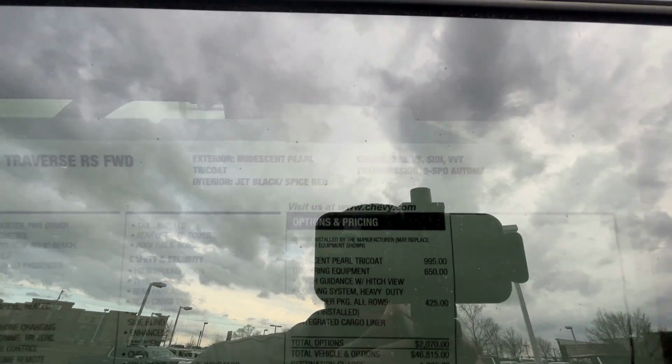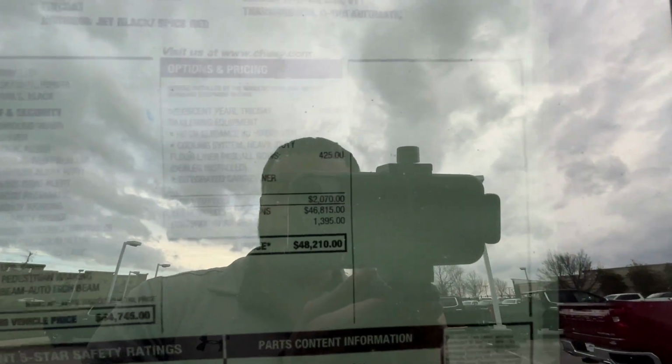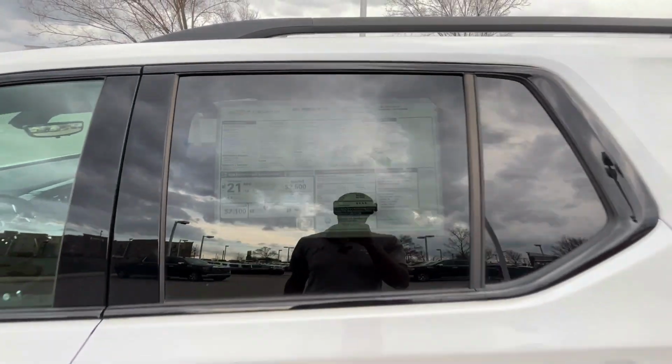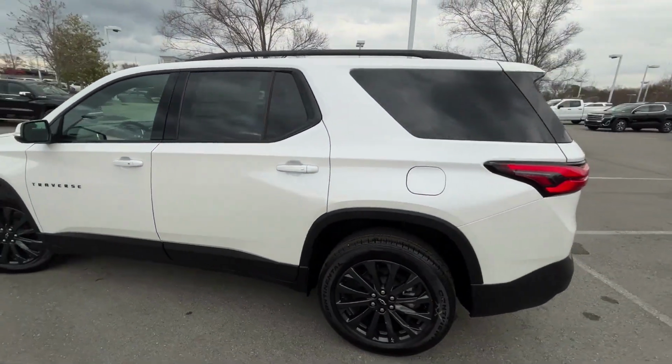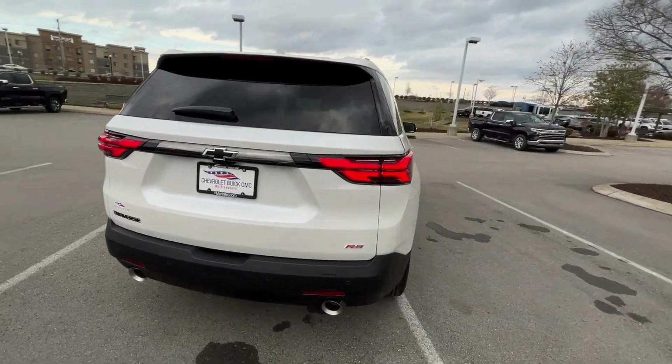And then the only options here are trailering equipment and the iridescent pearl, along with the floor liner package. Sticker's right at $48,210. But I do just want to say, as I go around to the other side, I just love how the RS comes standard. All the standard features you get with that are just really, really awesome.